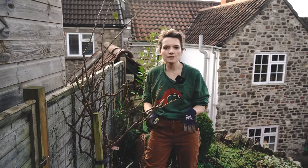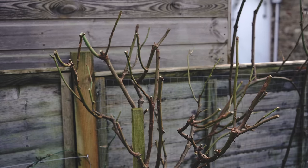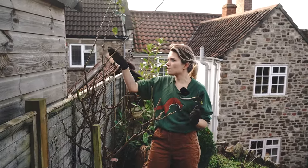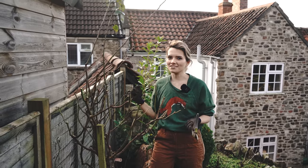My bucket's full, so I'm going to go and empty that in the green waste bin, just in case there's any diseases in there that I don't want to add to my compost bin. Going to clean these and then we'll move on to the climbing rose, which is a little bit more creative because you can kind of bend the stems in interesting shapes.